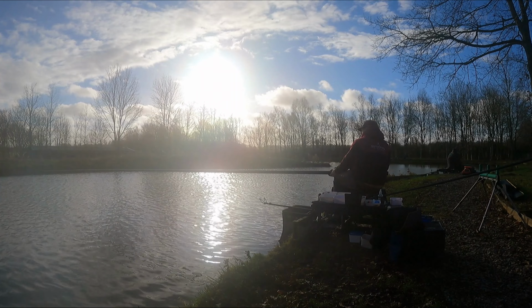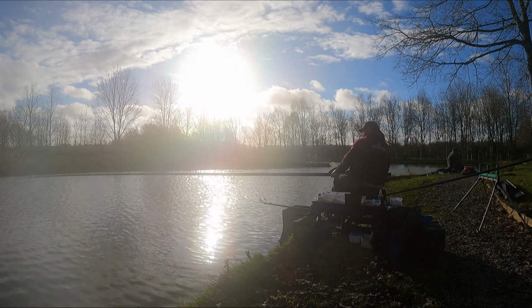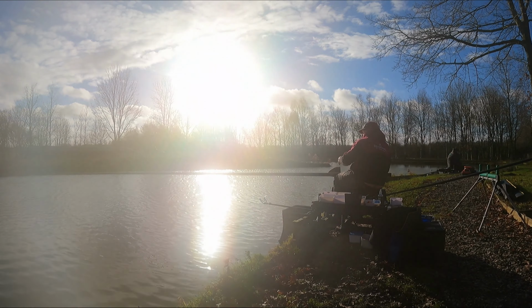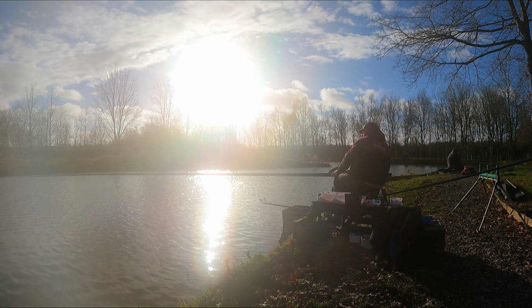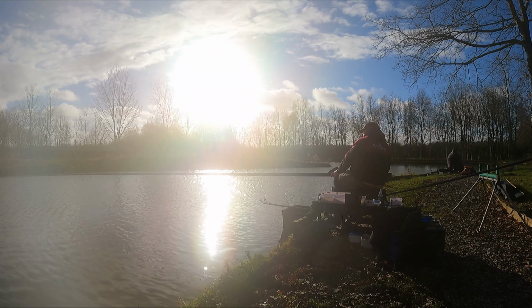Martin Rogers has won the lake off peg 8. He's had £44. He's fished a little pellet feeder. I'm pretty sure he said he fished a pellet feeder or a little method feeder and a 6mm banded pellet. So fair play to him. He's won the lake and won the section.